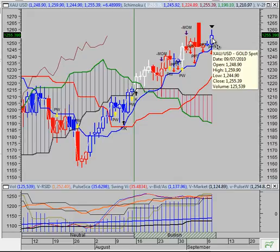As far as our monthly price projections, the bull market uptrend 12 to 18 month price target is at $1,545.28 a share. The long-term trend line resistance is currently at 1265.02, and the long-term trend line support is currently at 1124.89.